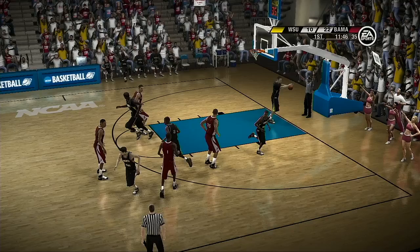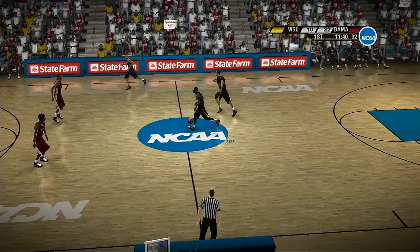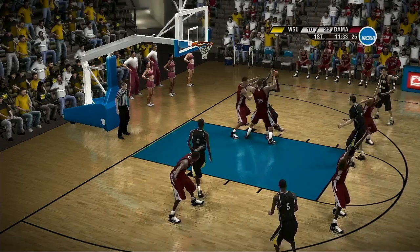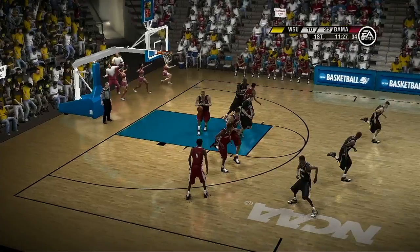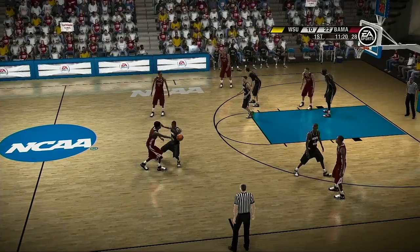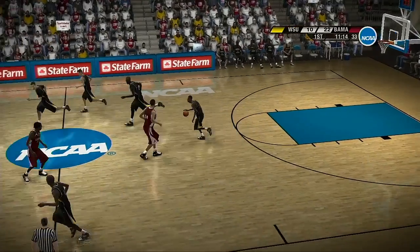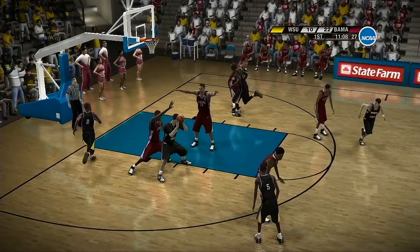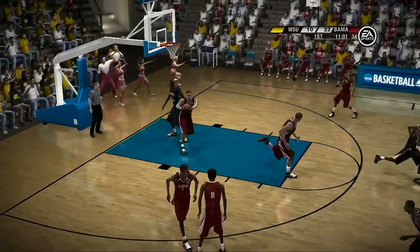Top of the circle. Gets it to go. There's the trap. He unloads a three. Way off target. Now they work it around the perimeter. Number one with the fake. Great anticipation defensively. He does the sweet fake shot. There's the fake. Gets the feed down low. Now the turnaround jumper. Doesn't go.